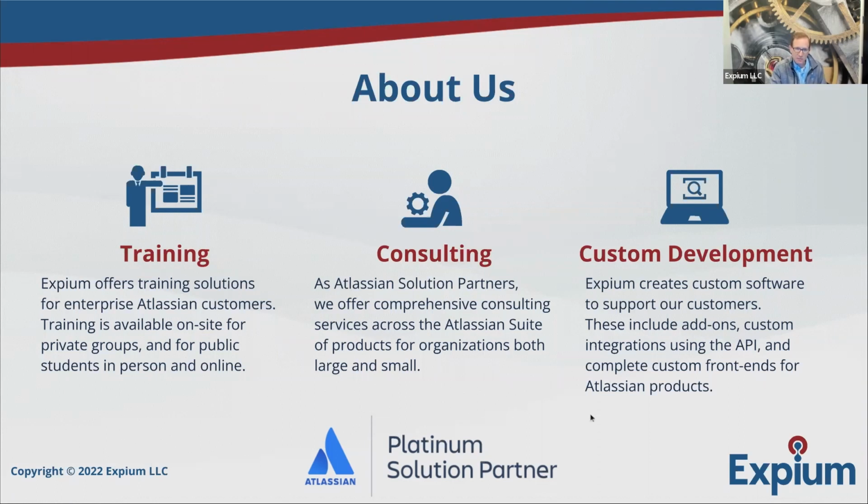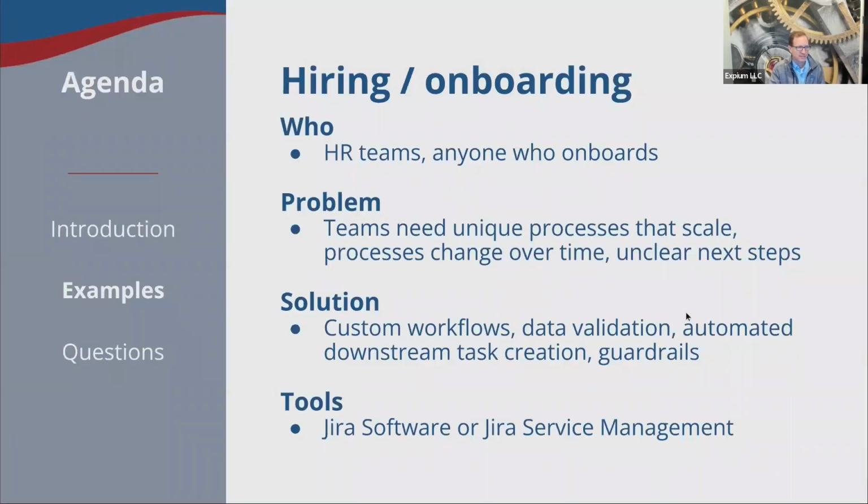All right, so that's a little bit about who we are. So let's move on now to our third use case. This happens to be for a hiring and onboarding use case.